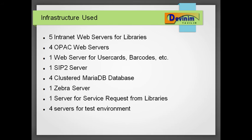For MariaDB, clustered servers share the load of the system. And if the users are growing so fast, you may just add another server, so you may easily scale your system. One Zebra server, this is the most problematic one. I don't like Zebra. The Elasticsearch version is coming, so we will just move to Elasticsearch. And we have some test environments for development processes.